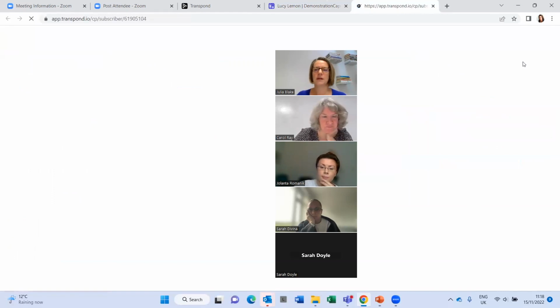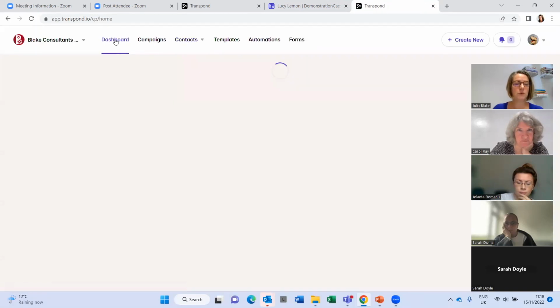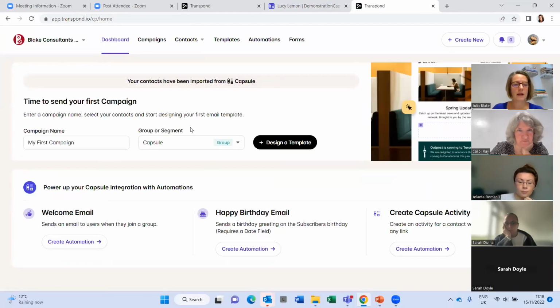So we can go to open in Transpond, and here we can see Transpond. So we have the dashboard, and we can see here group or segment. We can create our own groups and our own segments based on tags and custom fields, also based on saved lists in Capsule.